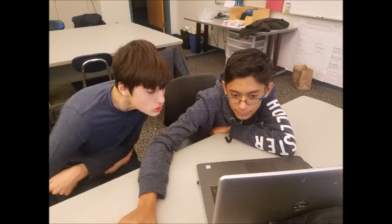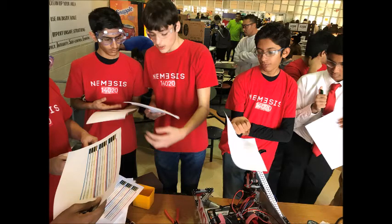In FTC, you compete with another robot that you get to pick. We did this by scouting. As scouting captain, I took numerical data from the competitions and averaged it out for how each robot did in each category, so we could best pick the robot that works with ours.